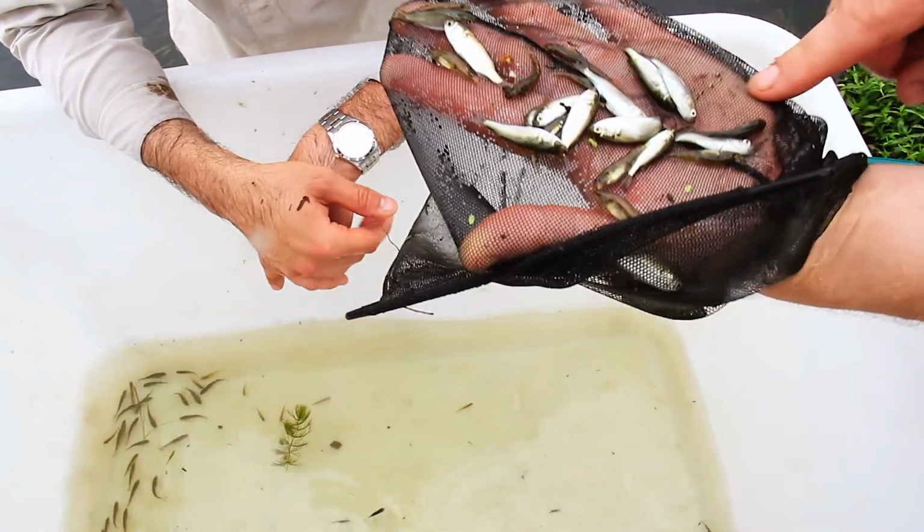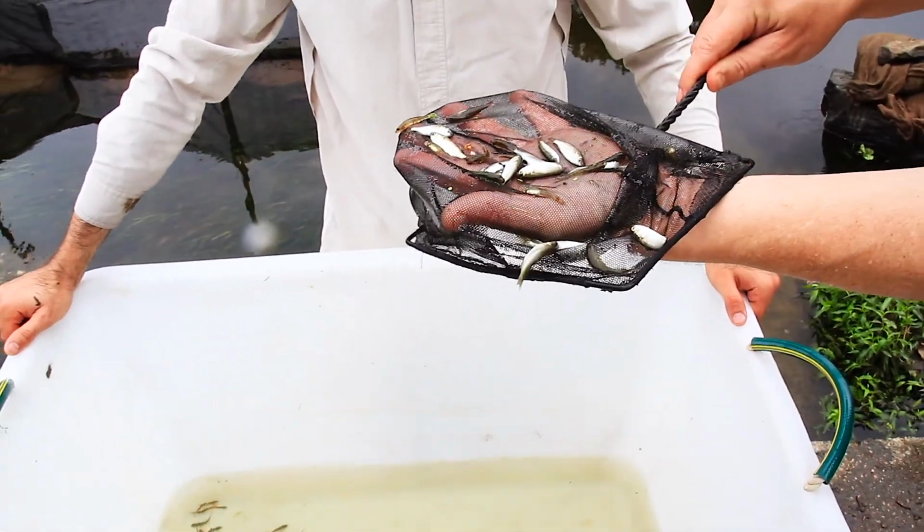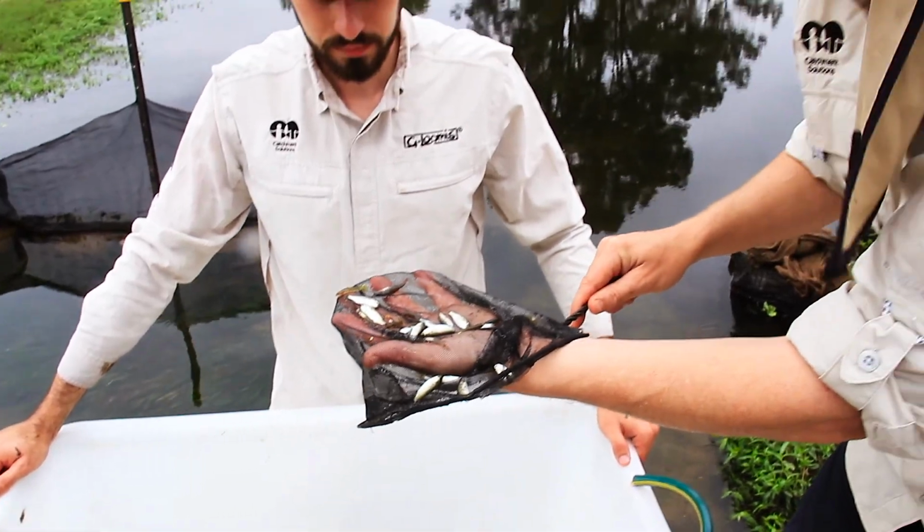The gut is used as fish bait. The heads are used as crab bait. So the whole fish is used. So it's a great sustainable success story.